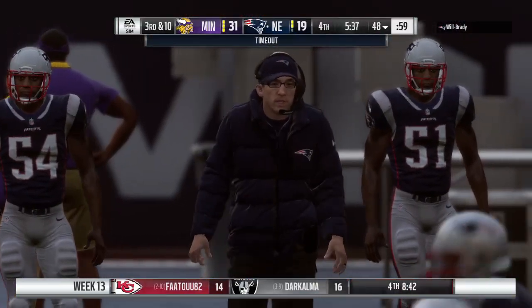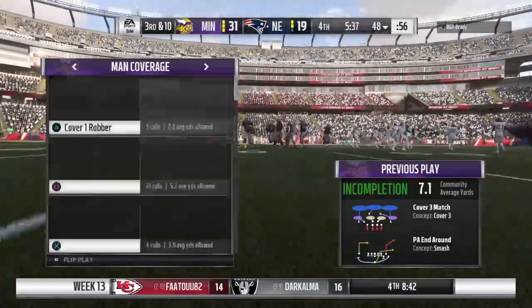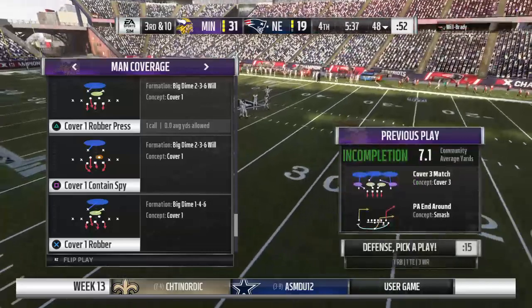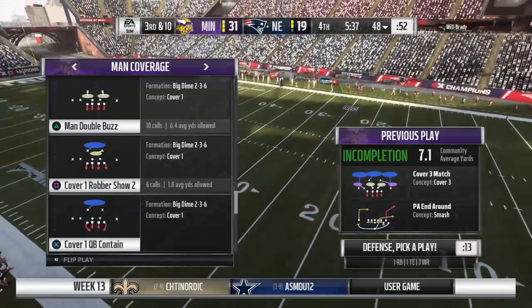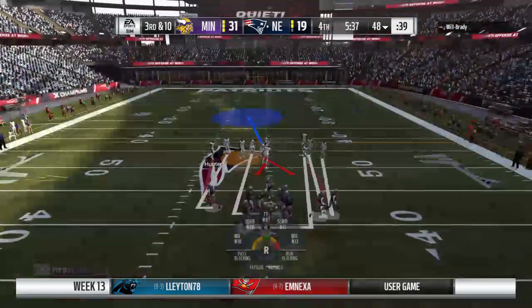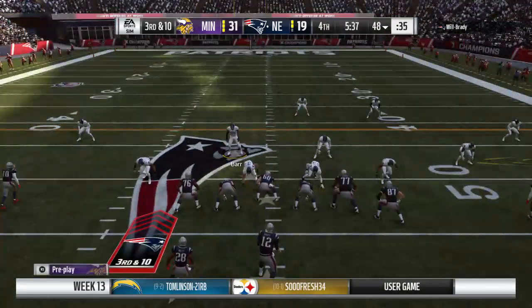And with the play clock winding down, we're going to get a timeout. It's just their first. They'll be down to 2 remaining as we step aside here in the 4th quarter. Now they face a 3rd and 10 after back-to-back incompletions.